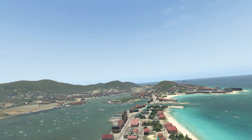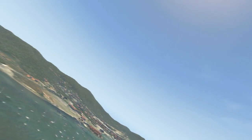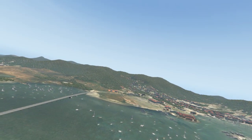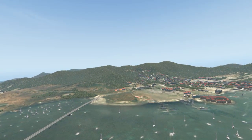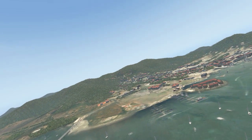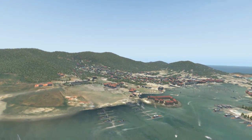And the other thing that I've noticed, and it's one of those things that you don't realise until you actually look very closely. The buildings are accurate for the region. They've got red roofs as opposed to grey slate, as is common in Europe and the UK. So there are red roofs, which are probably more accurate for the Caribbean region. Some flat roof buildings as well.